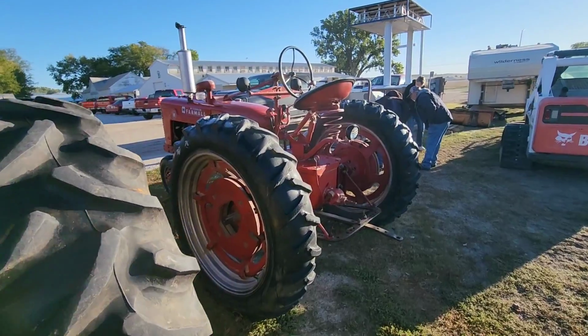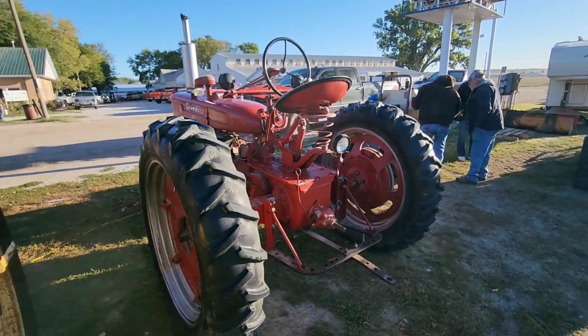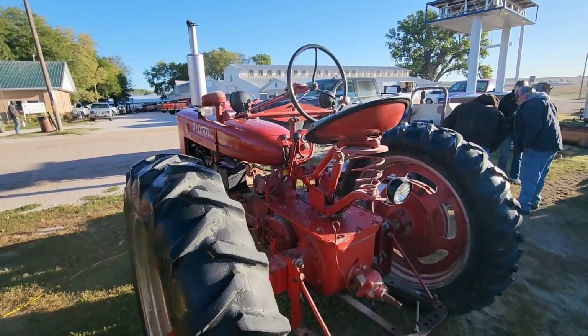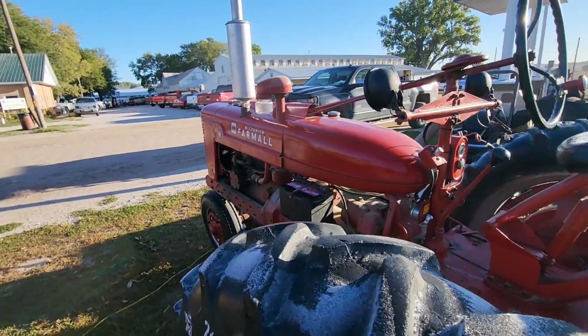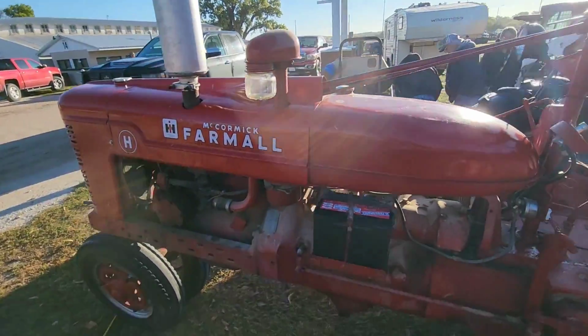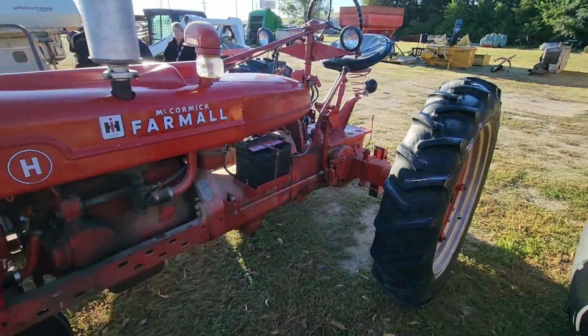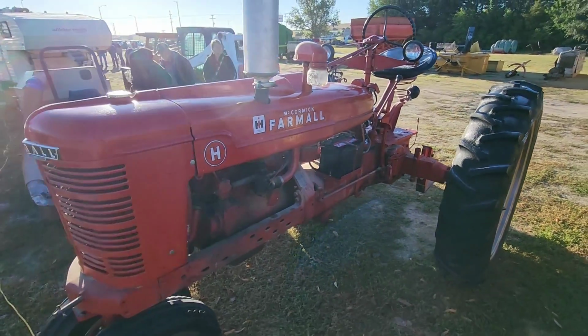Here is a Farmall H. Pretty complete tractor. I don't see anything missing. Looks like it's been well taken care of, maybe restored at some point, but most likely a runner. These old tractors don't take much to run.